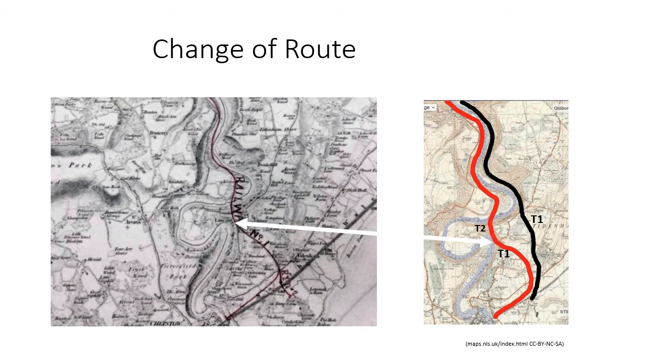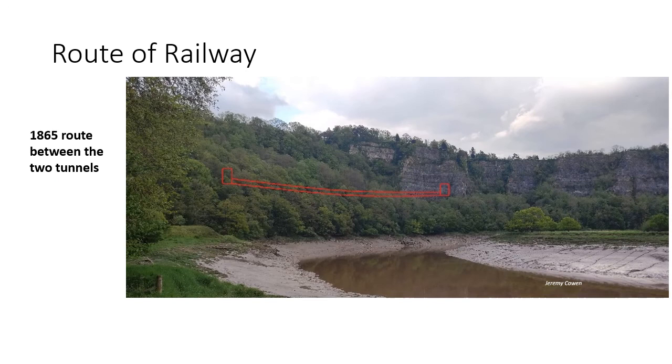Now, the reasons for this change of route are not altogether clear. If you look on the next slide, you can see what was actually happening. This is Winter's Leap, for those who know the area. And at this point, the first tunnel left the cliffside, carried across a viaduct and re-entered the cliffside here. Now, this viaduct would not have been too great a challenge for Victorian railway engineers, and indeed would have given spectacular views of the local scenery.